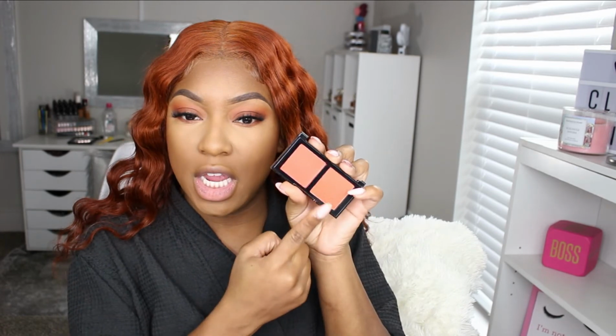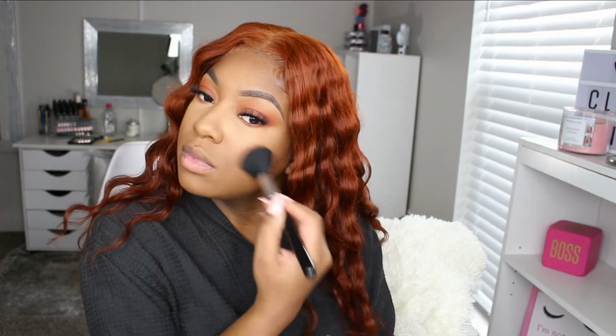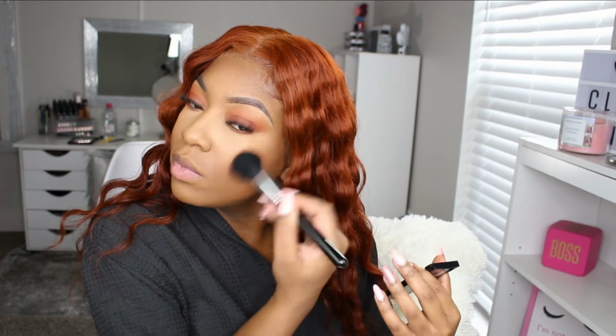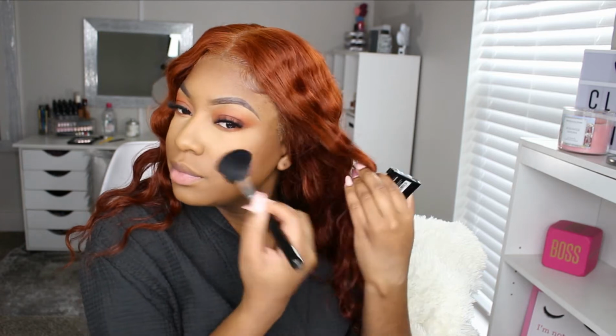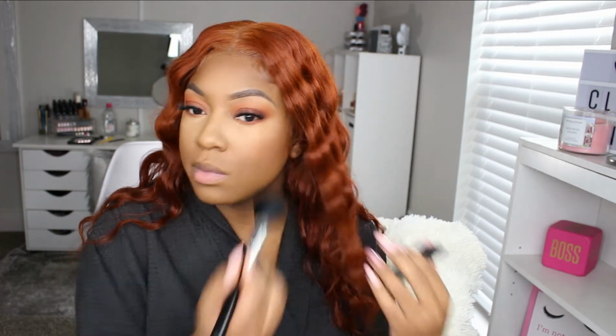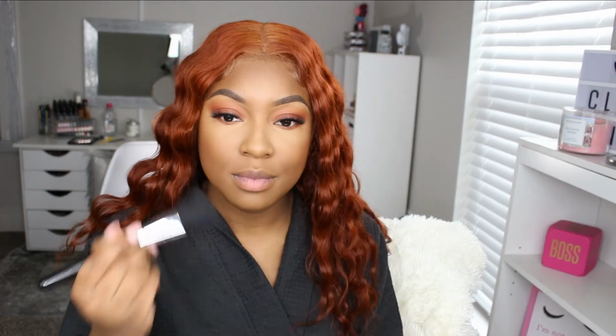For my blush, the lid just broke off of it, but I'm going in with this shade right here. I'm only using just a little bit, like literally just a little bit, sis. Oh, I cannot forget to snatch my nose. Of course, I'm just using my L'Oreal Infallible Powder.